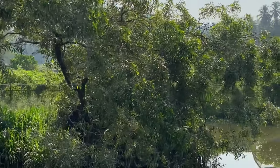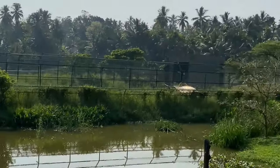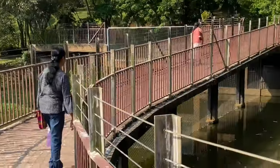Now back to our walk here. It was a struggle for us to spot a crocodile, but somehow we finally managed to see one, and that's the only one I saw today.